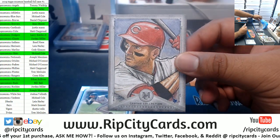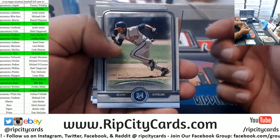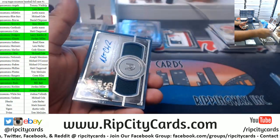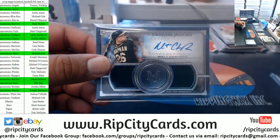99. Got Joey Votto, Reds canvas reprint. Dion for the Braves. Perez Royals, Robinson Dodgers. Dual relic with the autograph to 191. Matt Chapman of the A's.